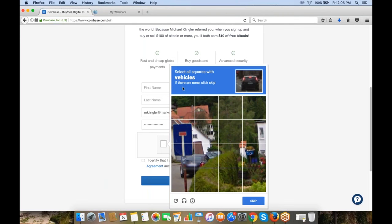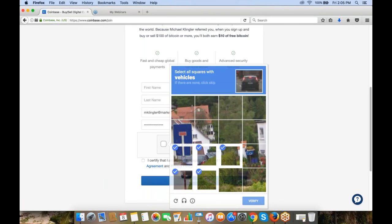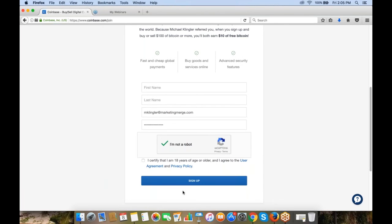Select all squares with vehicles is asking me again. So I click here, here, here, here, and I see a little vehicle there. I always wondered if that mattered when it's just a small percentage. Sometimes if you get it wrong, it asks you to do it again. Don't worry, that's normal. And don't forget to click I certify that I'm 18 years of age or older, assuming that you are, and I agree to the user agreement. If you wanted to read that, you could click on that and do so.